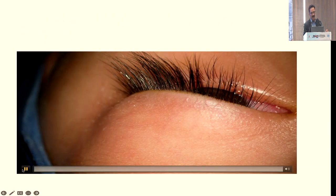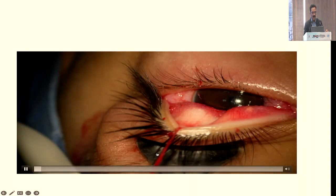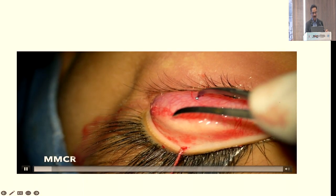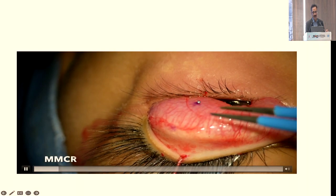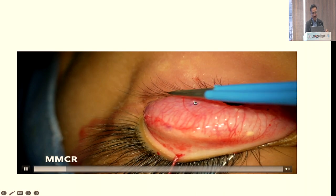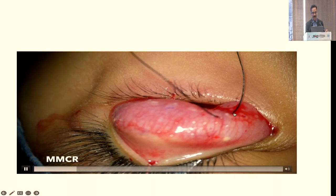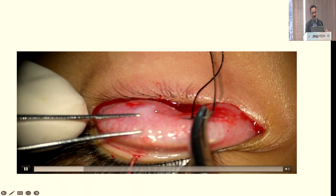So this is how it is done. It's a child, done under general anesthesia. You pass the initial holding suture, you evert the lid. This is the edge of tarsus, and since in this particular case ptosis was around 3.5 millimeter or so, we had marked around, I think, 5 millimeter here. So in total the resection would be doubled. It will be around 10 to 11 millimeter of tissue which is resected, conjunctiva and Muller's. So we have made these marks permanent by applying a few marks of cautery over there.